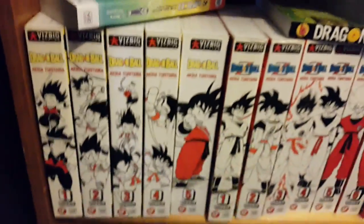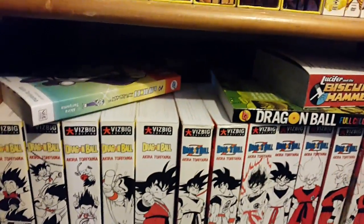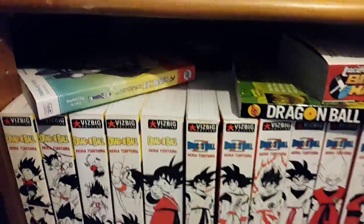Moving on down, we have the manga. This is where the meat begins. That was all the anime. There's a little bit more anime dotted about, but that's most of the anime done. Now we have the manga.